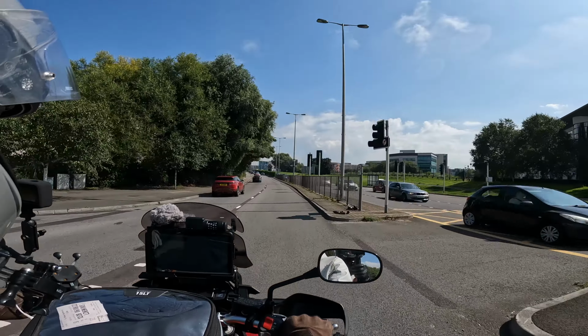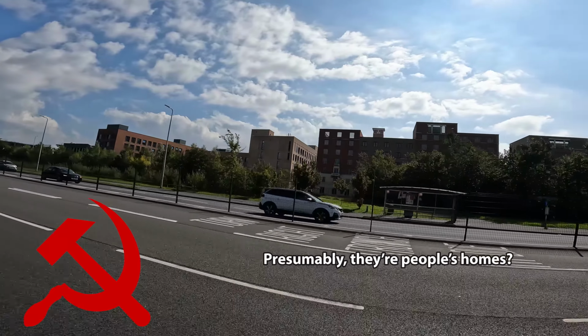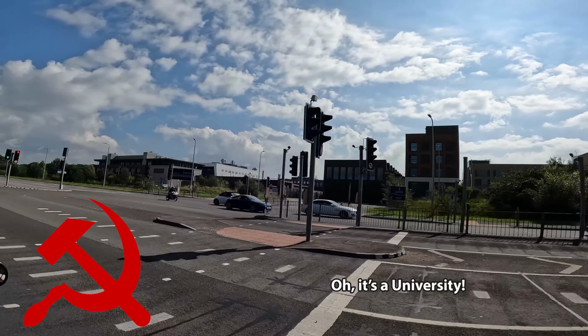Wow. They're horrendous, aren't they? Yeah. Yeah, they are. Looks like something like communist Russia. Yeah. Presumably they're people's homes. Oh, it's a university.